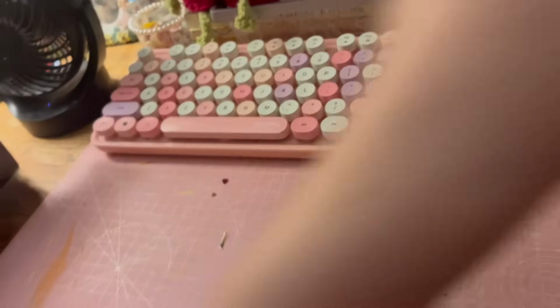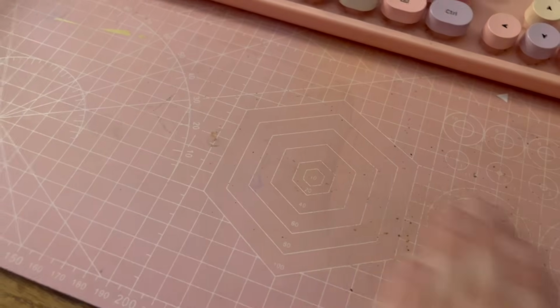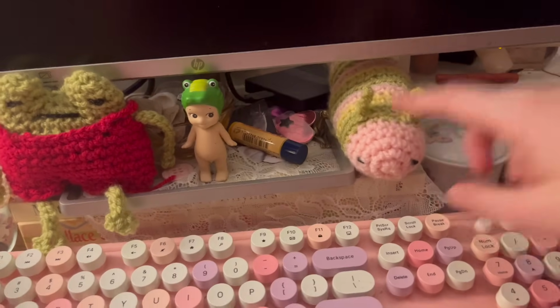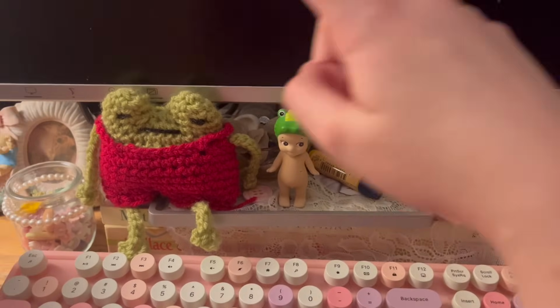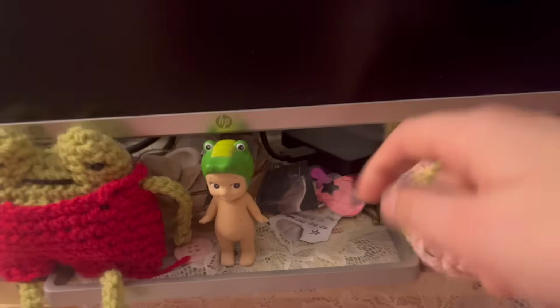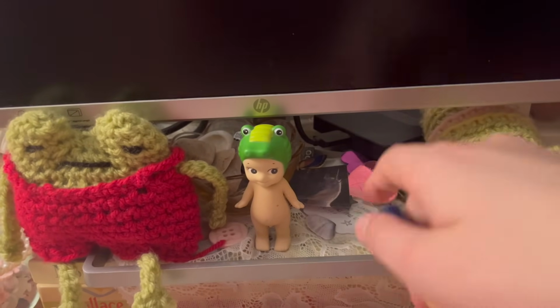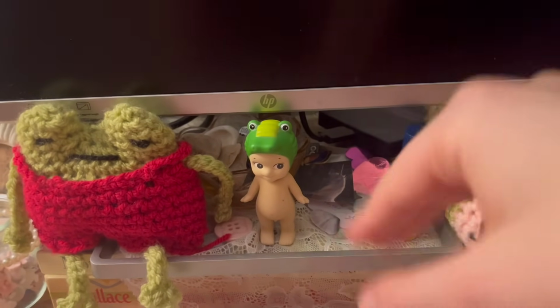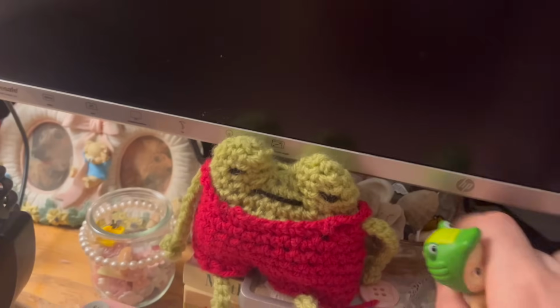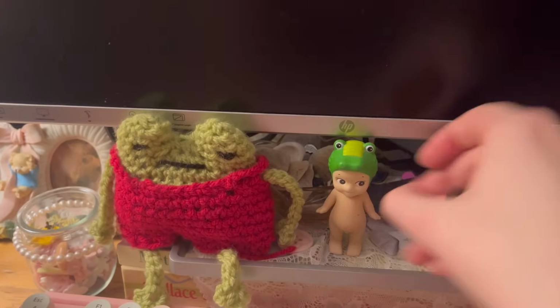This is my keyboard. There's sequins on here. I don't know how, they just appear everywhere. This is a little caterpillar I made. This is a sunny angel, this is a little frog that I made, and then this bit's all messed up because I put things that I want to give to people or do things with here, and it's just piled up and created this little messy thing because there's supposed to be this bowl of seashells there, but it's just turned into a weird little dumping ground.